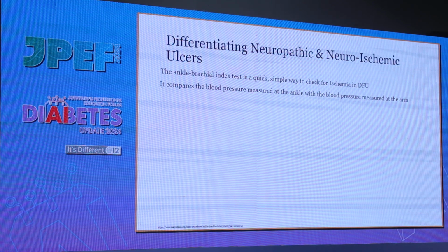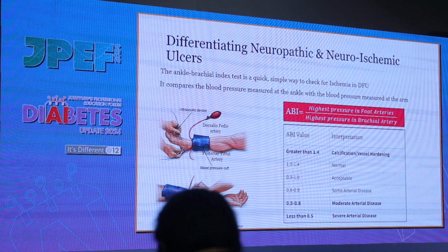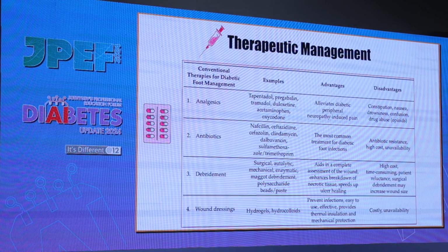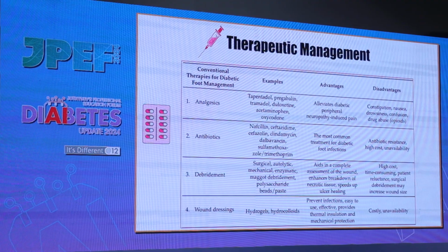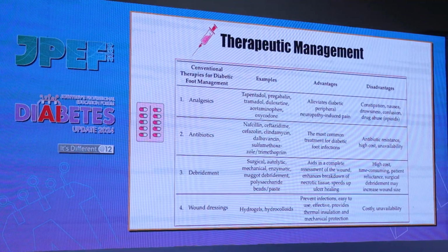Having looked at that, it is very important to differentiate neuropathic from neuroischemic ulcers, and a simple test like looking at the ABI value itself can help us in differentiating, because a lower ABI or a very high ABI indicates ischemia versus calcification, vessel hardening, and that's a very common modality that has to be used. And the standard treatment has been based on analgesics, antibiotics, debridement, and wound dressings.